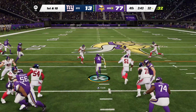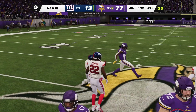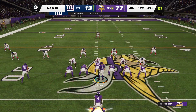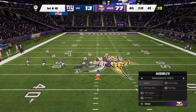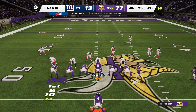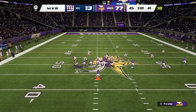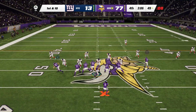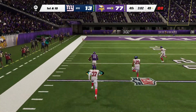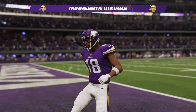They'll try and wind down some clock with Cook. And strong running there as he's across midfield and down to the 49. 93 yards rushing for him now as he has been tremendous all day long. A first down throw for Cousins. This one brought in by Jefferson. There he goes, another touchdown.